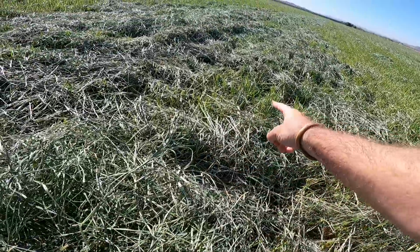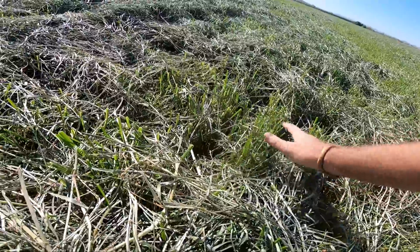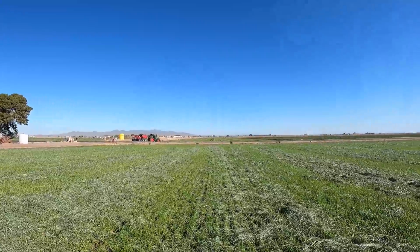You can already see the regrowth happening with these nice warm 85, 90 degree days. That regrowth is popping up real quick. Oh, they're baling that field. Cool, we can get some more baler action. Everybody loves a baler. Anyways, he'll probably have to come back and re-ted this thing. Just get rid of those clumps and get the sunshine on more of the green grass. Get it dried out so we can bale this.